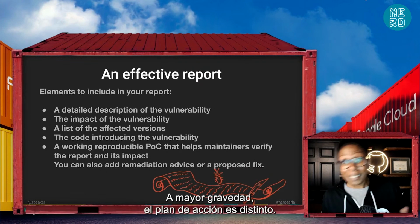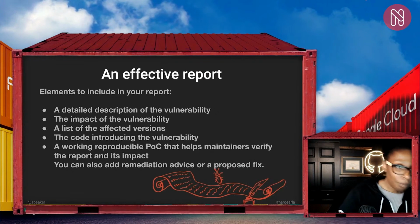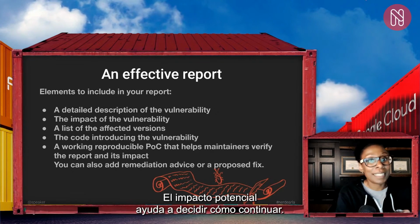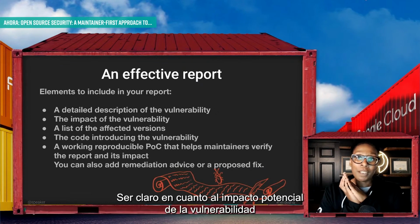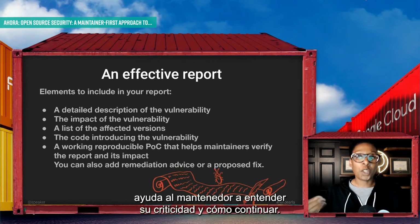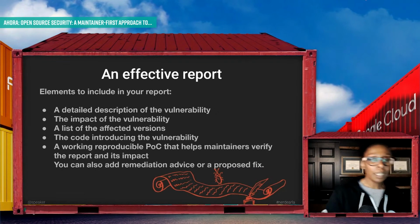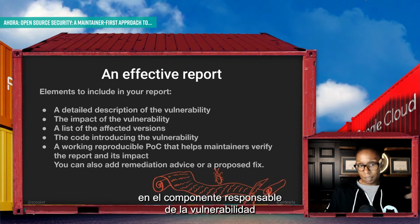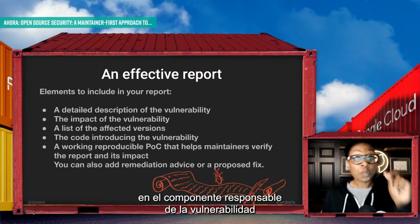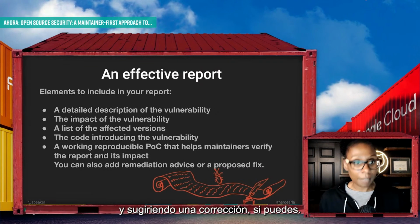The worse it is, the more the action plan differs, right? So the potential impact helps us decide how to move forward. Being clear on the potential impact of the vulnerability helps maintainers understand its criticality and how to move forward. Help them by precisely pointing out the code in the component that is responsible for the vulnerability, and again, suggest a fix if you can.